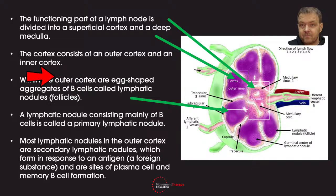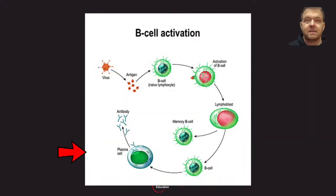So we've got outer cortex, inner cortex in that region here, and most lymphatic nodules in the outer cortex are secondary lymphatic nodules, which form in response to an antigen. So they're being created depending on what has entered the node. They're being presented with a pathogen, and then they're adapting to that pathogen to kill it. So that's where that's happening. These are the sites of the plasma cells and the memory B cells, which again we talked about over the last couple of weeks.